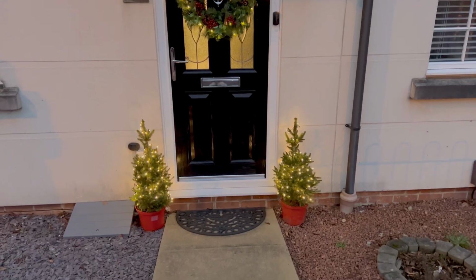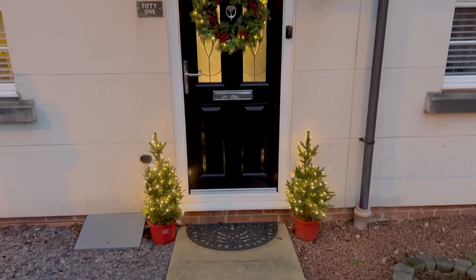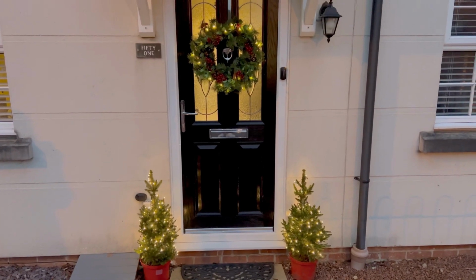So I found the lights for the little trees at the front. I think that's just right. When it's dark, it'll look pretty.